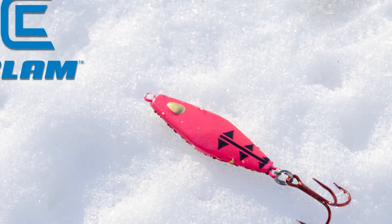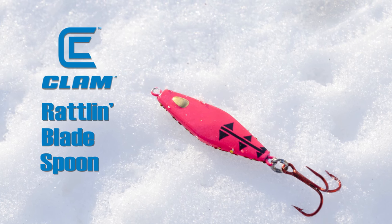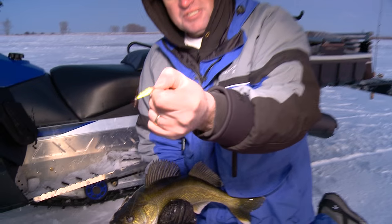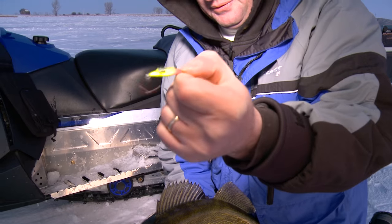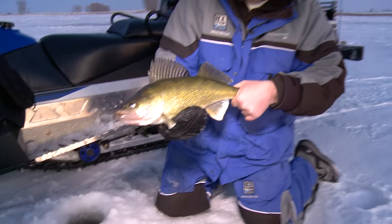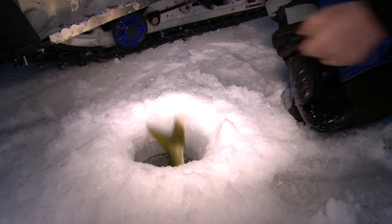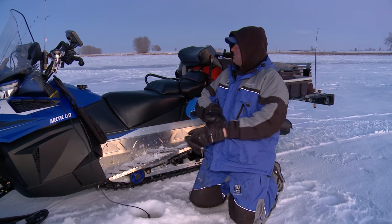Yeah, that's the lure right there, that's that new Clam rattling blade spoon. Just a deadly, deadly lure. But you see that Pyrex glass, just a really loud rattle chamber. Really trips a trigger on a fish just like that. There, very cool. Love that. Boy, these fish are just fat.